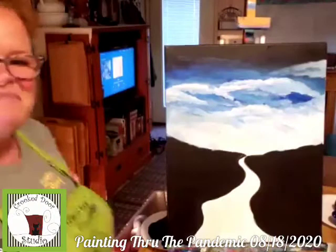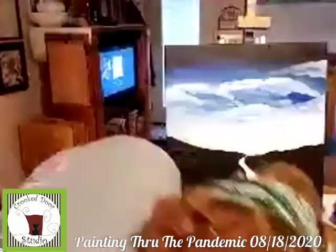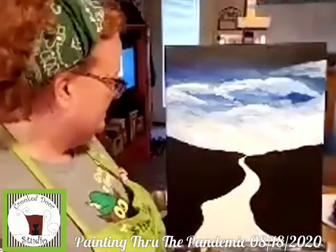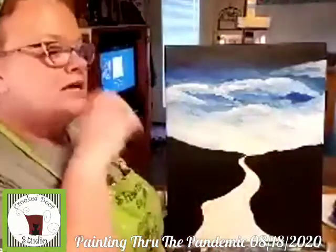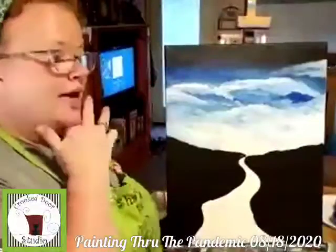Okay, about another 4 minutes and we're going to move on. Try and decide if I need to go to the blow dryer. Don't think so. I think I'm okay. But you do want to make sure this part of your canvas is dry because we're going to put a little bit of yellow on there next. You want to make sure that blue is dry, okay?